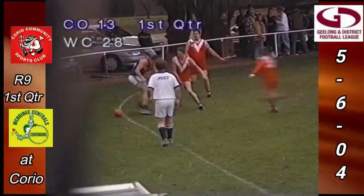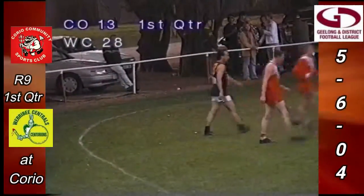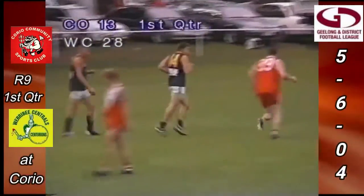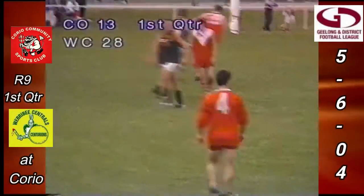Gets the ball back towards Clifford. Unfortunately, they can't control it, Corio, and it's over the boundary line. So there's just a few words quietly from Ricky O'Toole to Matty King. Maybe the place to be would be in the corridor. Definitely. And I think just a quiet word there from the coach.